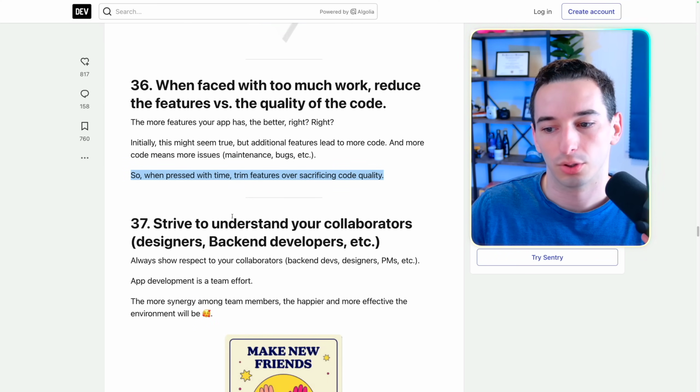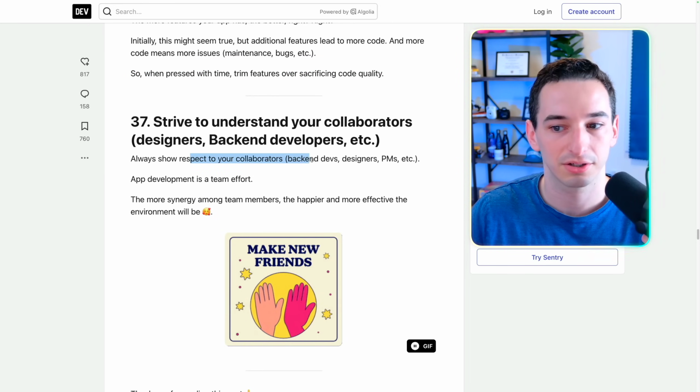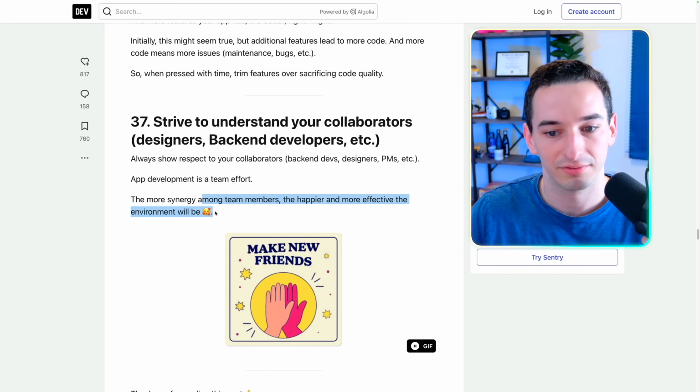Strive to understand your collaborators, designers, backend developers, etc. Always show respect to your collaborators. App development is a team effort. The more synergy among team members, the happier and more effective the environment will be.